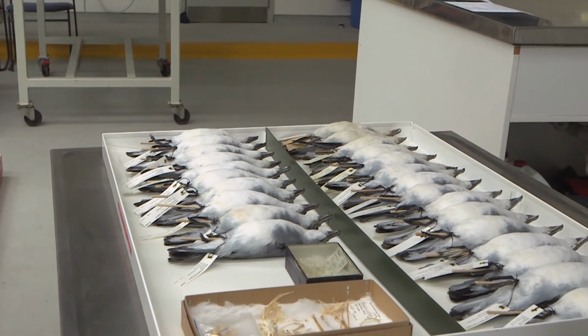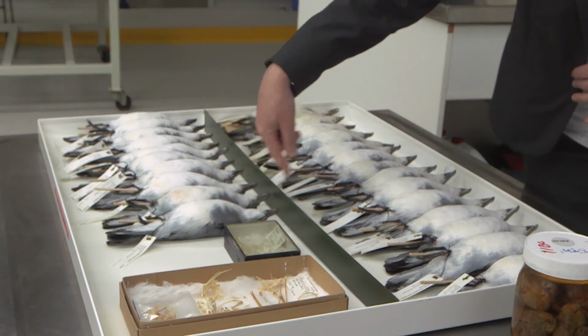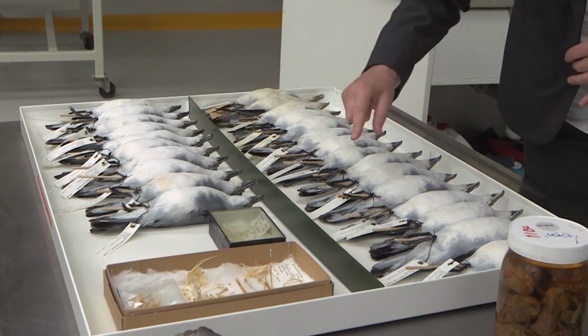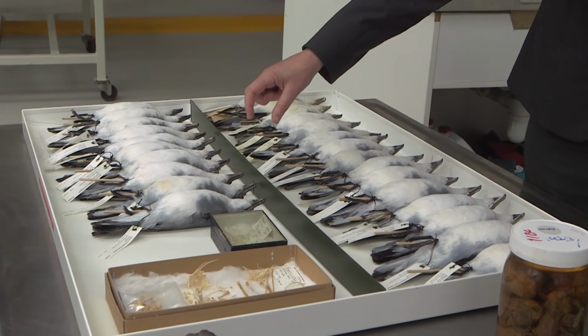That's made up of specimens that are kept in different ways. Earlier we talked about the skins that we have, which are these ones. The little bird is lying on its back and its feet and its wings are stretched out, and that means it's much easier for us to take measurements of critical things like how long their legs are and how wide the bill is.